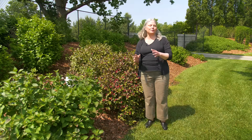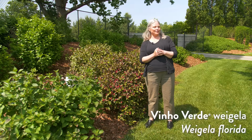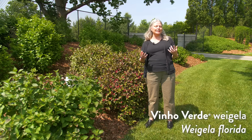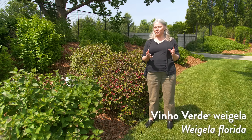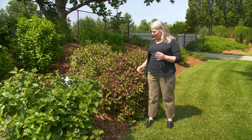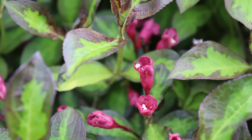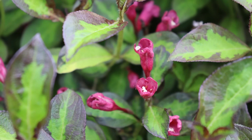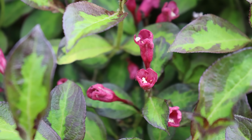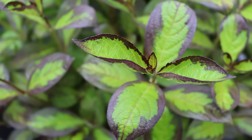So this is another one of our foliage Weigela. This is Venino Verde, and if you're not familiar with that term, it is a light, semi-sparkling Portuguese wine that's very crisp and refreshing. And we like this because it kind of talks about the green nature and purple nature of this plant. Now, as you can see, Venino Verde does flower. It has these kind of mauve-y red flowers, but really the main attraction on this one is this fabulous foliage.